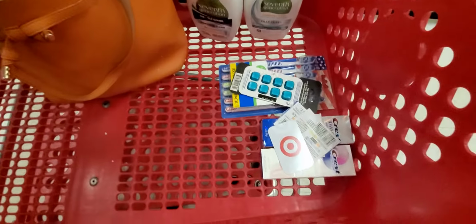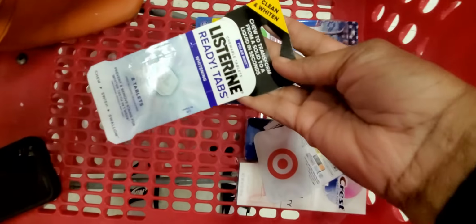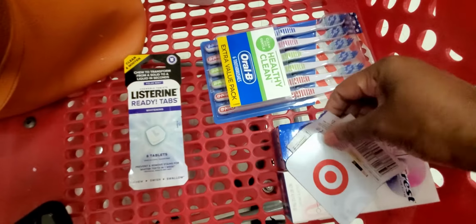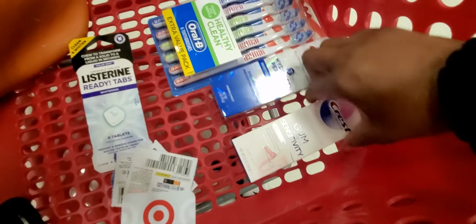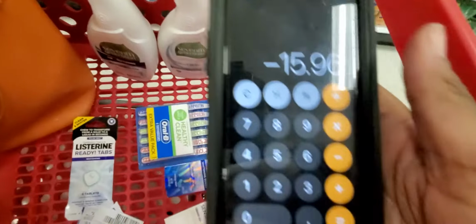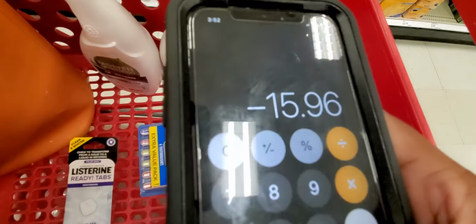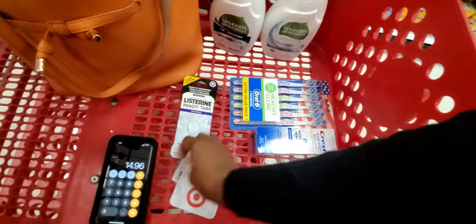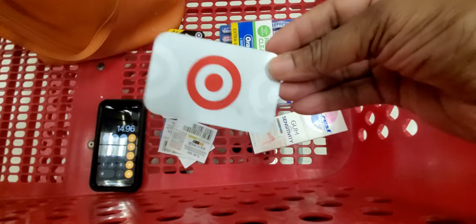Okay, so let's go over exactly what we got. Now I'm gonna do the Listerine tabs, and I do have $1 off in my Target app that attaches to this. I'm gonna do the Oral-B 6 count toothbrushes, one Crest 3D Brilliance and one Crest Gum Defy. After I deducted all the coupons, that added up to, oh, let me subtract my $1. Okay, it'll take you to $14.96. Then, of course, you guys know I always flip a gift card to bring it down lower. I'm going to add on another $5 Target gift card, and let's subtract that.